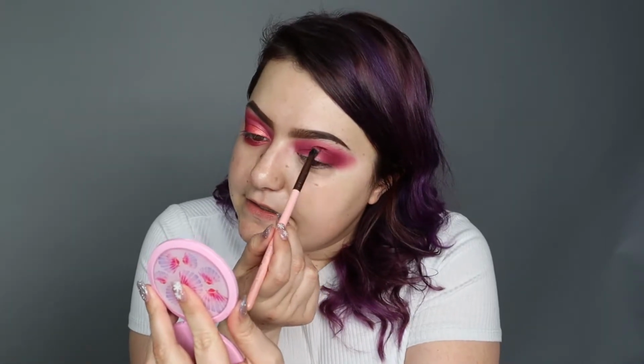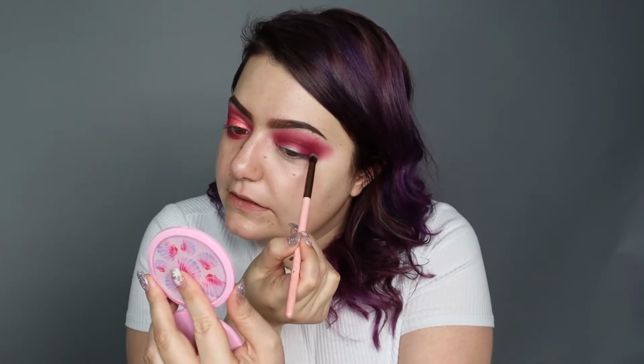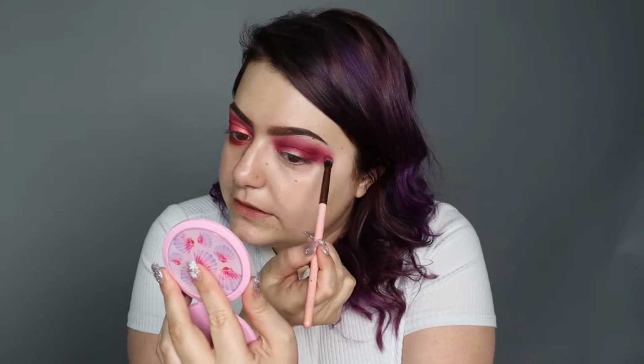I think I'm just going to stop filming that part, and then I'm going to cut out my crease, and then I'll show you guys what I do from there, just because there's a lot of time that goes into that, at least for me. So basically what I'm going to do is really concentrate the color in this area here and also on the outer part, make it really pigmented, so when I cut my crease out you have a nice cut, I guess.